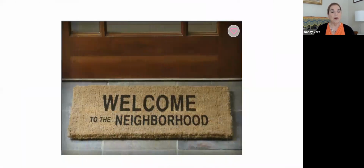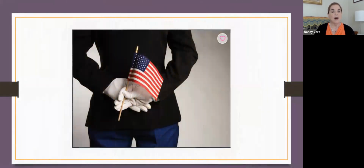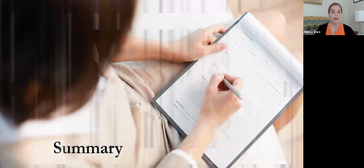Welcome to the neighborhood. Again, notice that it's very mannerly. We're following the rules. It's very organized. Everything is in its place. It's clean, it's neat, and professional. And this card, without any words on the front, all about patriotism, all about service and duty. Yes, this is something that would appeal to the stabilizing person.